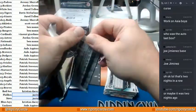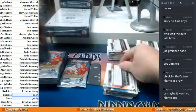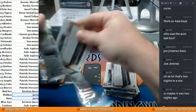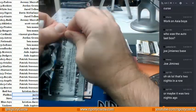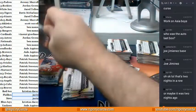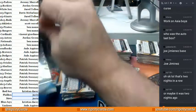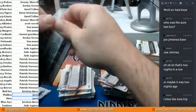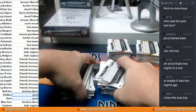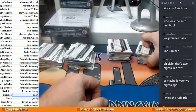I pull a Joe Jimenez out of every single case that's open. I do too.